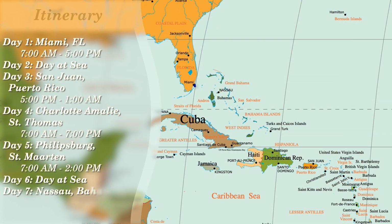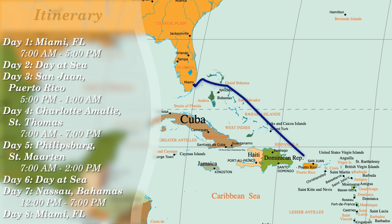So with this sailing, it is a 7-night Caribbean sailing that starts out in Miami. Tomorrow we are going to have a day at sea. Then we will have an evening in Puerto Rico, a full day in St. Thomas, a visit to St. Martin, our second sea day, an evening in Nassau, and then back to Miami.